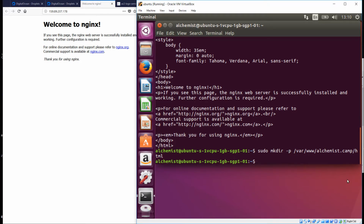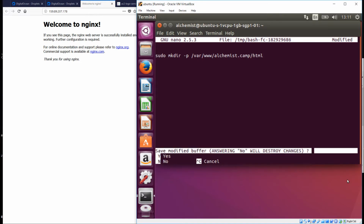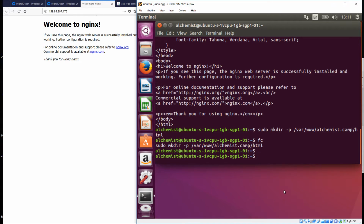Then I'm going to do the exact same command. I'll use Unix's fc, which edits your last command. Shoot. This is nano, which is not what I am used to. Let me get out of there. Control X. Okay, yikes. I believe that's update-alternatives, how you change that.